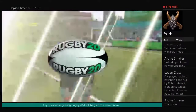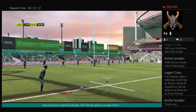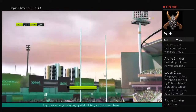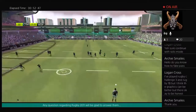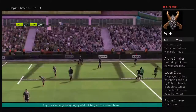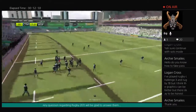So you're guaranteed 5 points if you get a line out 5 meters from the line, and you can actually win your line out and maul. Sexton, he can't miss at the moment, looking for 2 more points. So hopefully they can change that. Recovered by Wiggles. It was a great forward, but they should make it a little bit more difficult to actually go ahead and score that try.